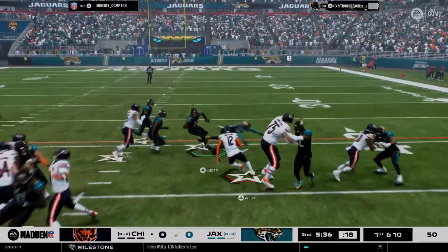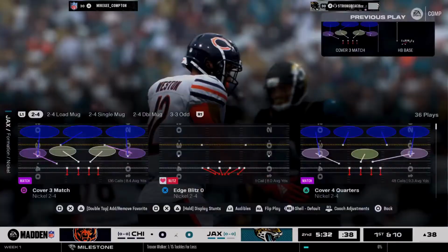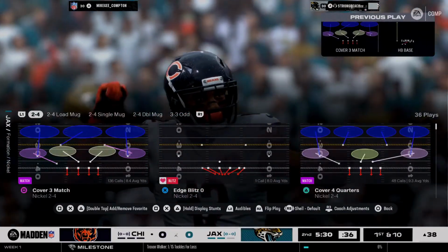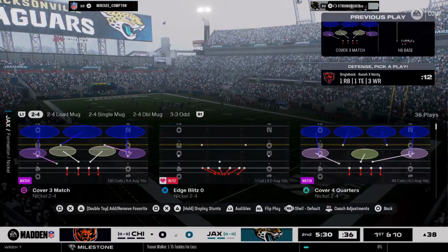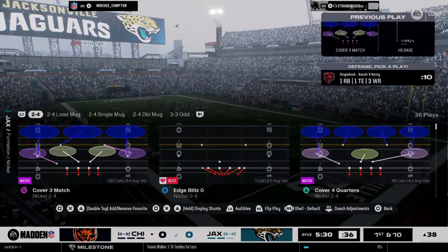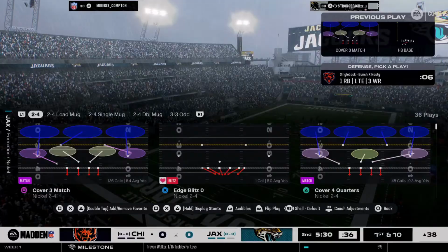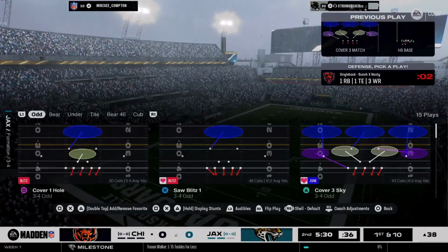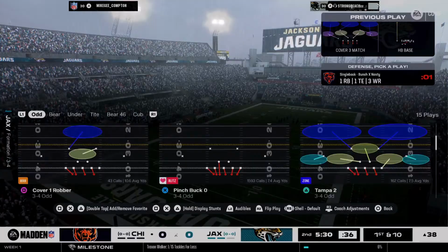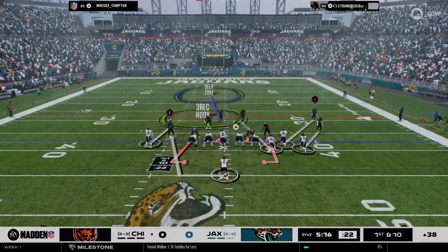Gun. They'll give it to him inside. He's taken down as he takes this to the 38. They'll move the chains after that pickup of 12. Okay, to run like that, just everybody gets to breathe. Things become so much easier when you start a drive with momentum like that. New set of downs for him at the 38.